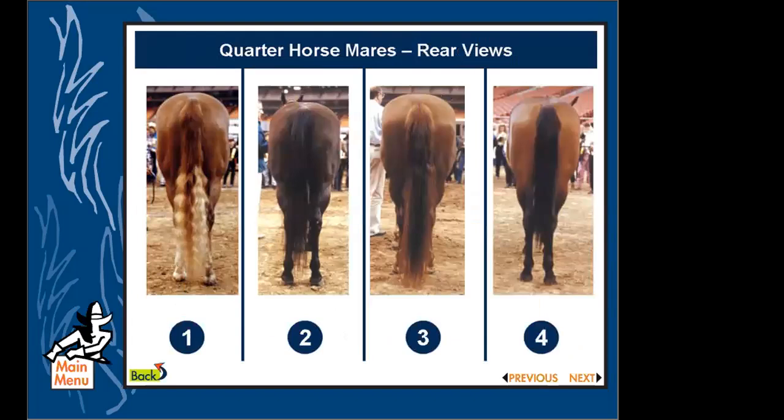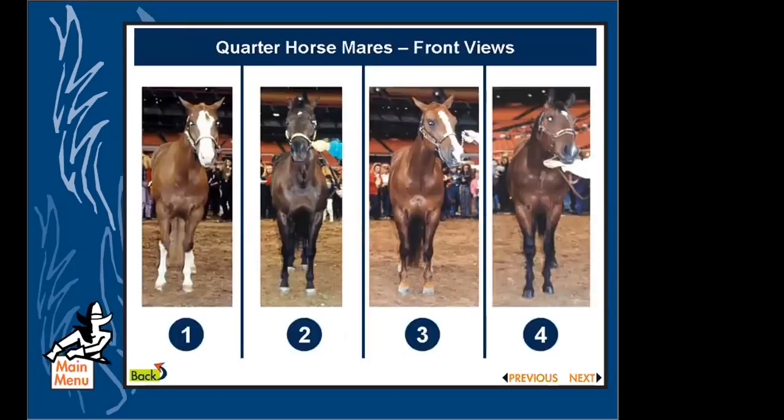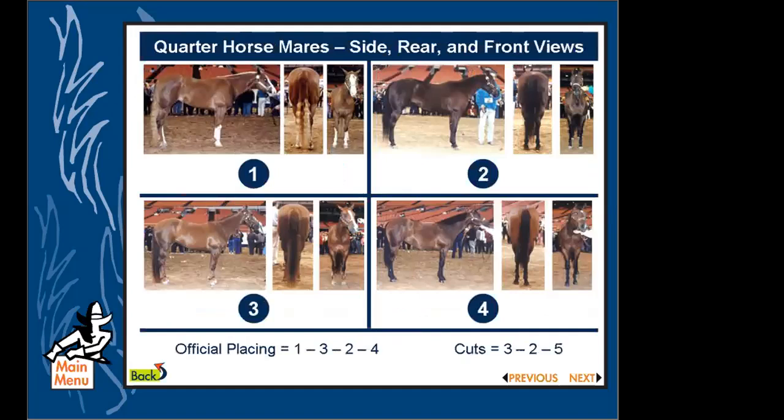Here is shown a rear view of the 4 quarter-horse mares. Here is shown a front view of the 4 quarter-horse mares. This slide shows all 3 views of the 4 quarter-horse mares in this class. The official placing for this class of quarter-horse mares, provided by Dr. Pete Gibbs and Dr. Doug Householder, Extension Horse Specialists at Texas A&M University, is 1, 3, 2, 4, with cuts of 3, 2, and 5. In the next 3 slides, the reasons given by the officials for this placing will be presented.